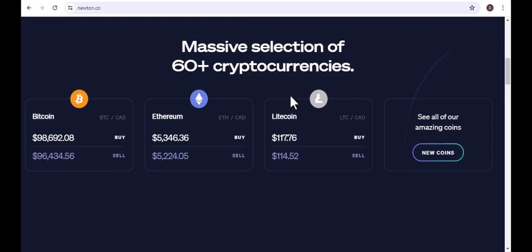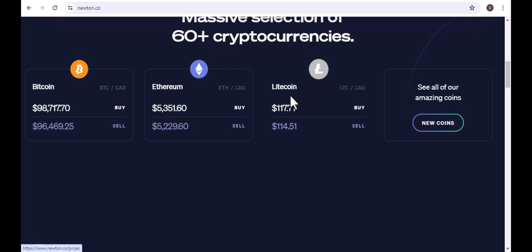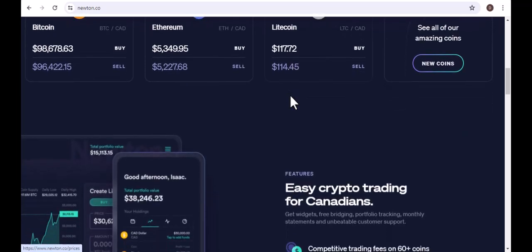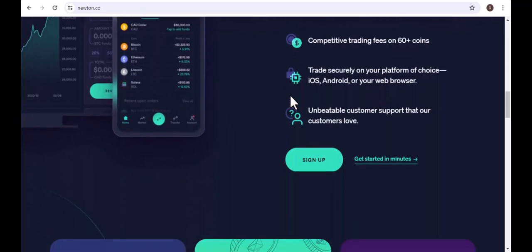How to find the exact withdrawal fees on Newton. The most reliable way to determine Newton's current crypto withdrawal fees is to directly consult their official resources. Here's how you can typically find this information. Newton's website. Navigate to Newton's official website. Look for sections like Fees, Pricing, or Help Center. Within these sections, you should find a detailed breakdown of all the fees associated with using their platform, including withdrawal fees for each cryptocurrency they support. Newton's mobile app. If you primarily use the Newton mobile app, check for a Fees or Account section within the app. Often, exchanges provide fee information directly within the user interface for easy access.